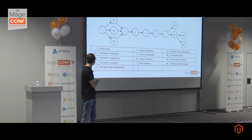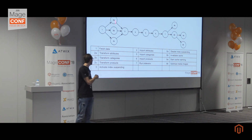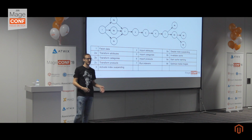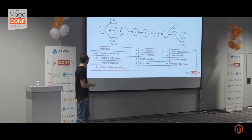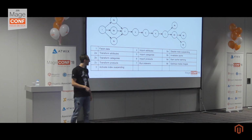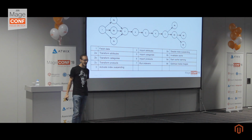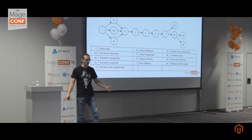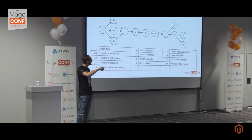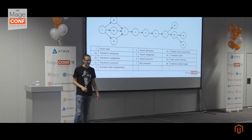So here we see fetching data. We can now probably transform data in parallel. We have different entities, so we can do it in parallel. We need to import it in a sequence probably, but afterwards we have some additional tasks like cache warm up or invalidate cache or reindex. So there are also steps which can be run in parallel or not.